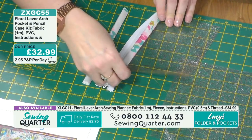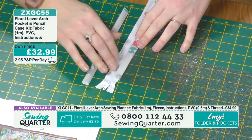And then going over the zip. Yeah. That's what we're doing, like that. Ooh. Okay.